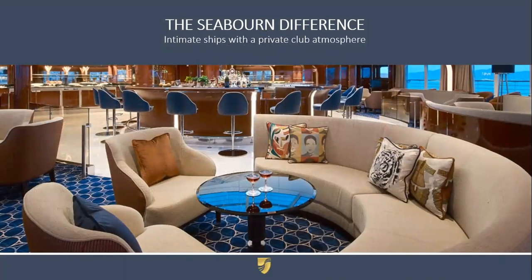Here's a fantastic image of our observation lounge on the Encore. So as you can see, it is country club casual. We will require 1 formal night on every 7 days. That is in the main dining room and in the Thomas Keller Grill that evening. There are other dining venues should you choose not to dress up that evening.